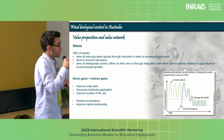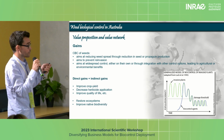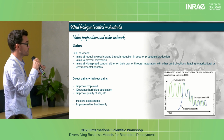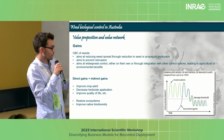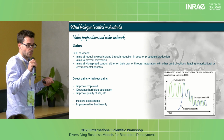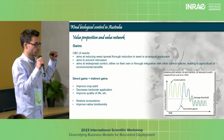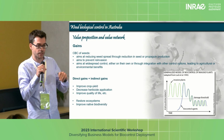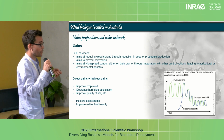So about the gains, classical biological control of weeds aims at reducing weed spread through reduction in seed or propagule production, aims to prevent reinvasion, aims at widespread control. This is a classic graph here. With classical biological control, we do not want to eradicate the problem, we just want to control it to a threshold, to a level that is okay for stakeholders, for farmers, for land managers, etc. So this is done by itself or through integration with other control options.